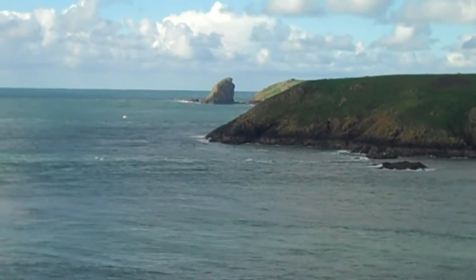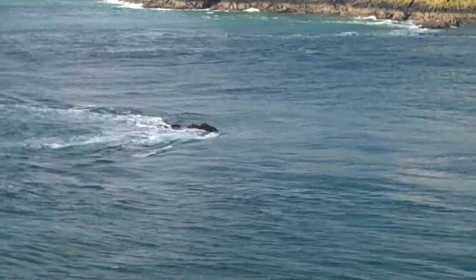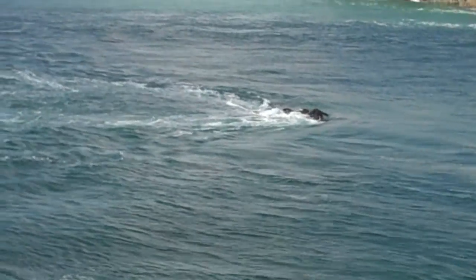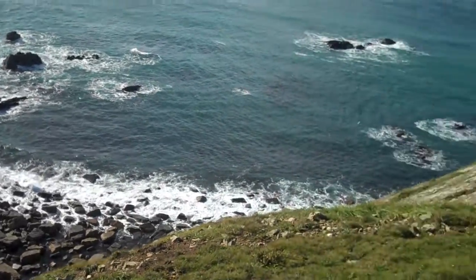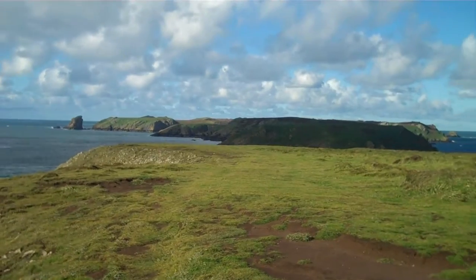Out at the Marine Reserve off of Martin's Head, you can see the tide washing by and in over some rocks. Some more of the rugged coast. The trail up here along the edge.